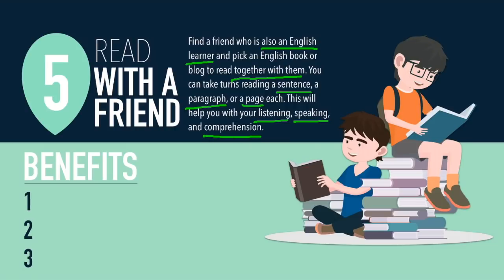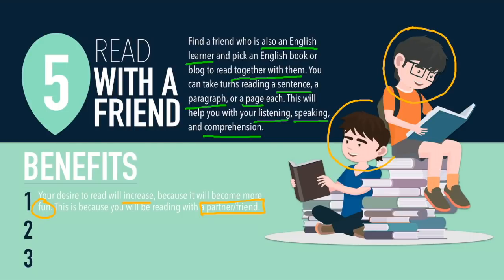So there are many benefits for this as well, but the top 3 are these, okay? Your desire to read will increase because it will become more fun because you're doing it with a friend. This is because you will be reading with a partner or friend, all right? This is exactly what I just said. It's going to be more enjoyable because you're not doing it alone. Instead, there are 2 people, you and your friend, working and reading together, okay?